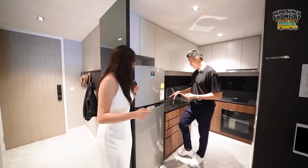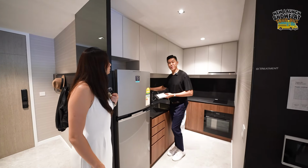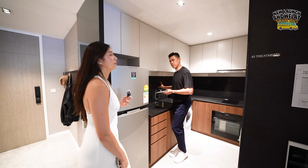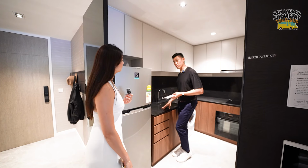I think the countertop is quartz, but even the backsplash is also quartz here because usually they just give maybe tempered glass. Or sometimes it's even left empty, right? So I think this helps with the cleaning after you're doing your cooking and all that.